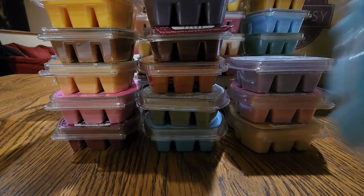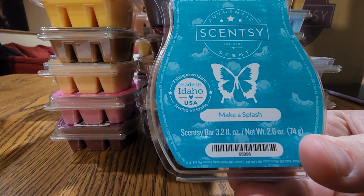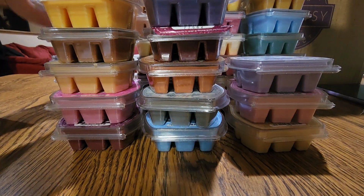Next one, this is for my sister-in-law. This is in the current catalog, I believe. This is Make a Splash. A lot of people love this one. I don't. There's something weird in that one to me, but she loves it.